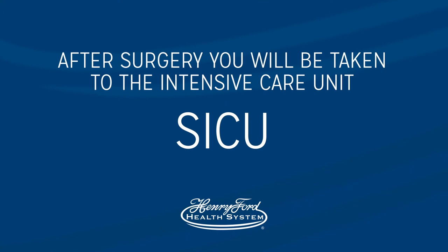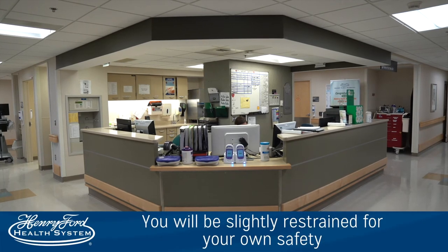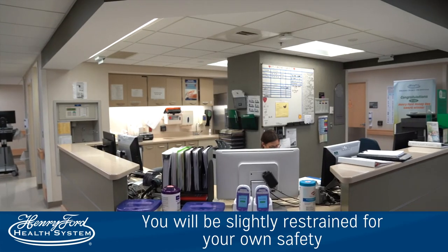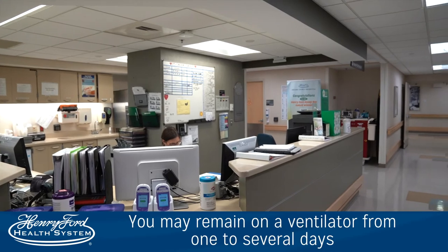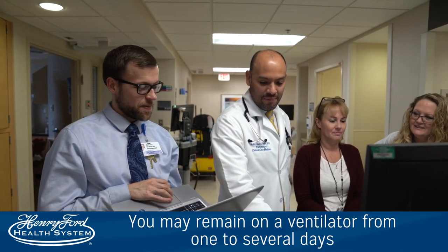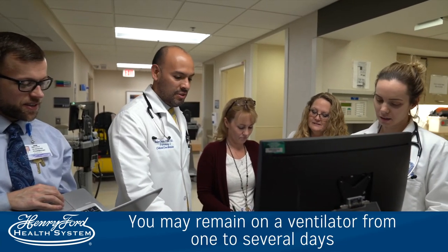Immediately after surgery, you will be taken to the intensive care unit, referred to as SICU, where you will remain for several days. During that time, you will be slightly restrained to avoid accidentally dislodging any tubes or drains as you wake up. Depending on your recovery, you may remain on a ventilator from 1 to several days. During this time, blood transfusions and temporary medications will also be used as needed to aid your healing process.